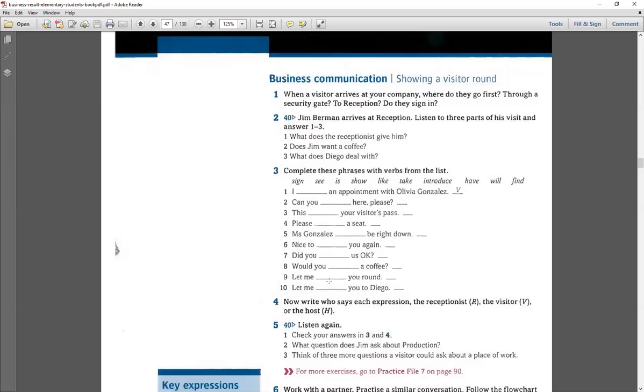Okay, number nine. Let me show you around. Let me show you around, meaning let me show you the place. Again, the host, we put H here. The last sentence, number 10, let me introduce you to Diego. Introduce you to, meaning I present Diego to you. Let me introduce you to Diego. Here also the one talking is the host. Okay, so make sure you understand the meaning of these verbs and make sure you put them in the right position.